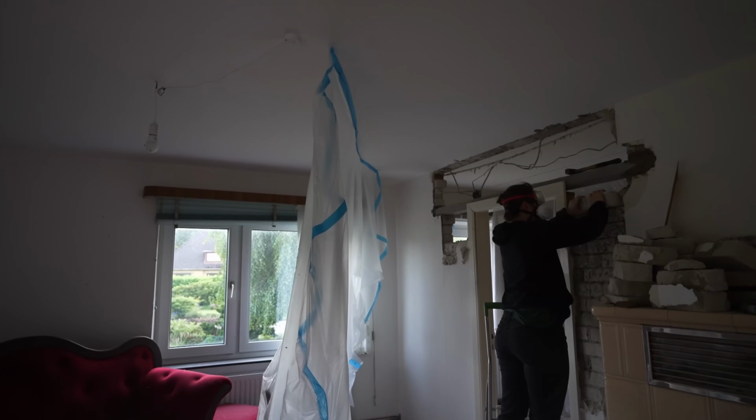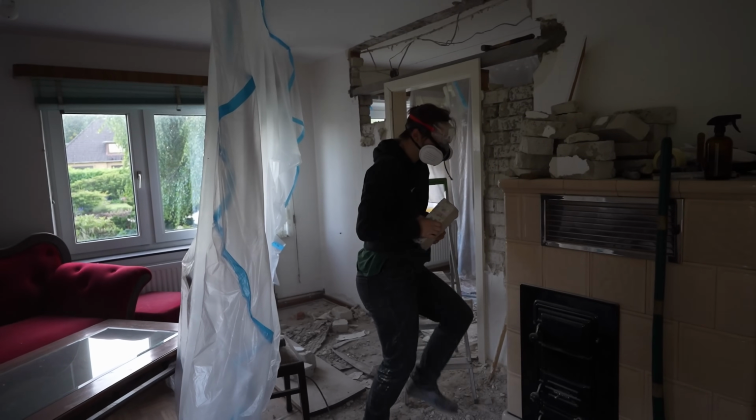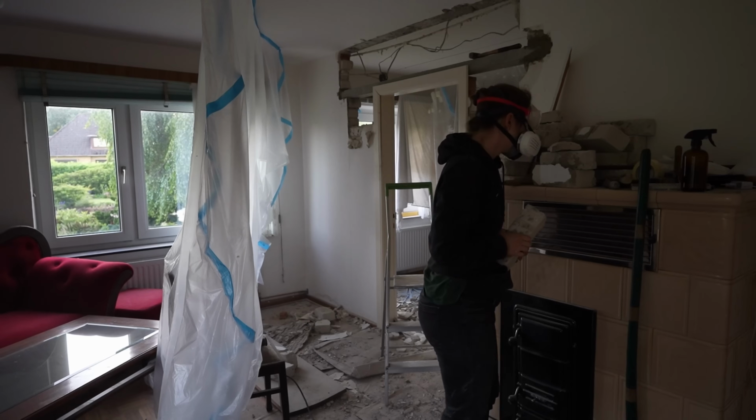Unfortunately, the wall of plastic that we made did not quite make it to the end of our project, and it is a dust cloud in here.